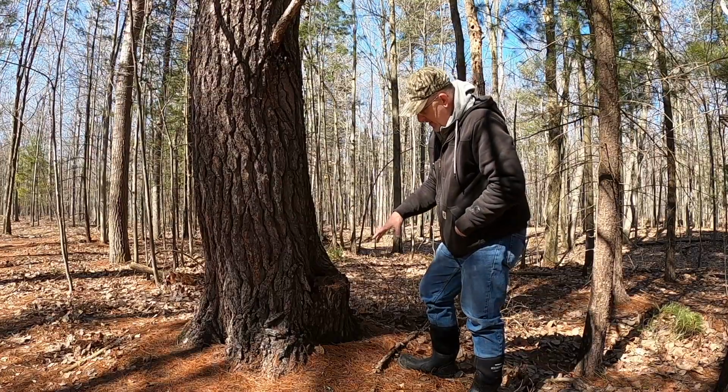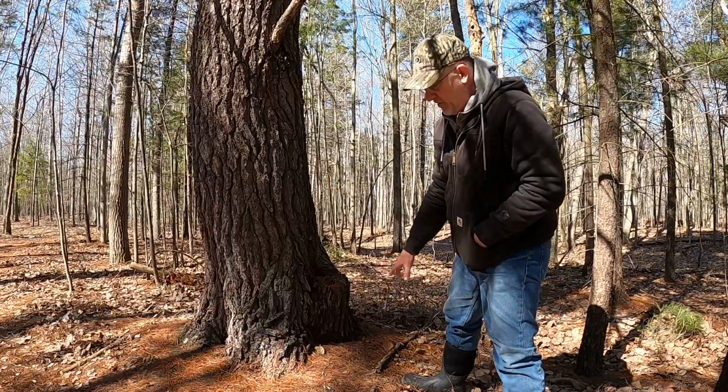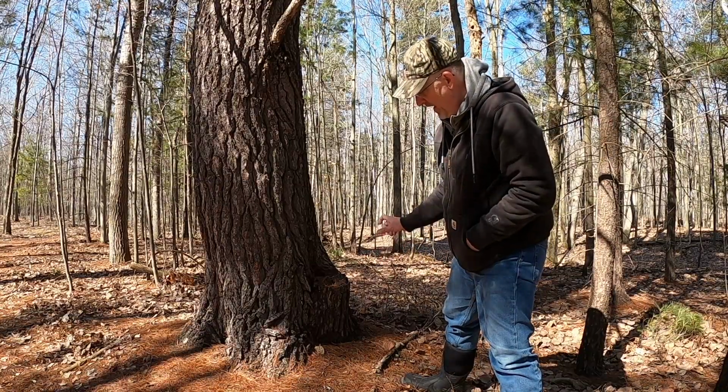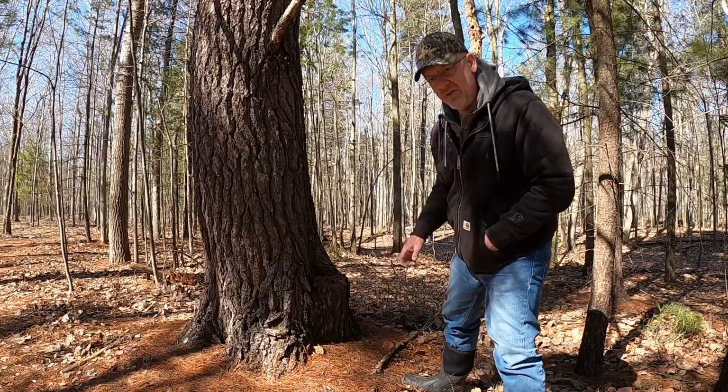What was kind of special about this spot is I was metal detecting in this area a few years ago, and I found an old steel wedge and an old hatchet head.